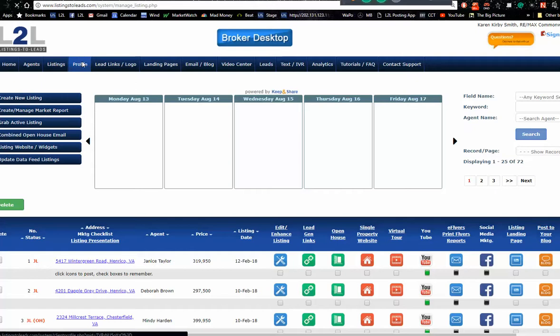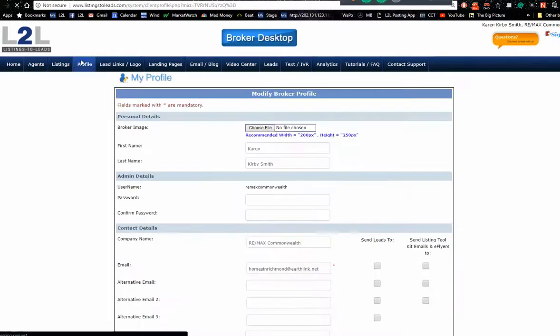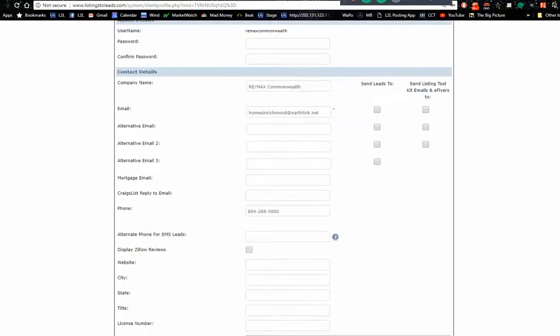One thing I forgot to mention, and if I don't see any questions, I'll say goodbye, but get to your profile page, and on the profile, there's a contact details section. And you can put multiple emails in here. You might want to send your tools to somebody. You might want your leads to go somewhere else, so you can put that destination there.